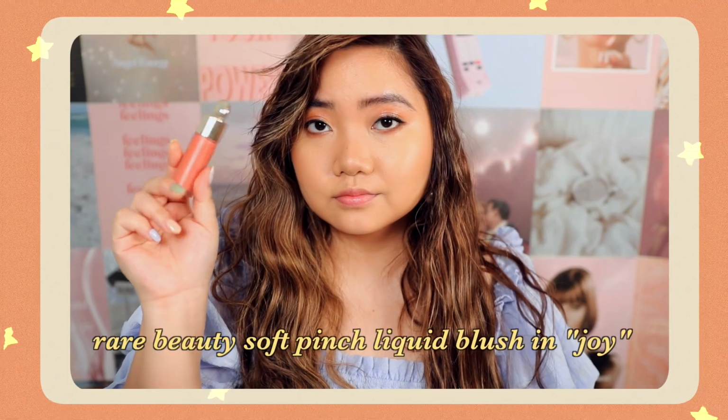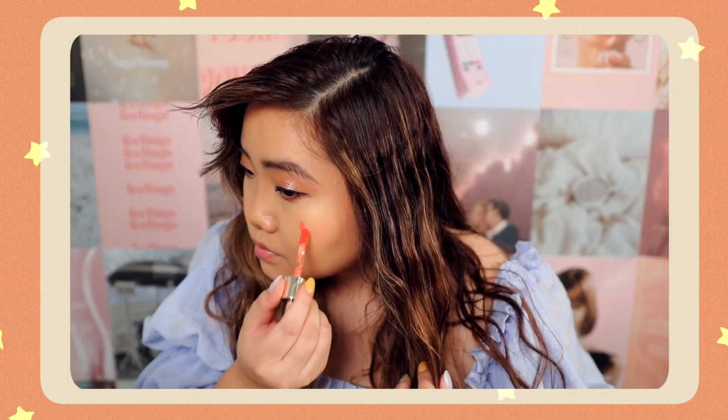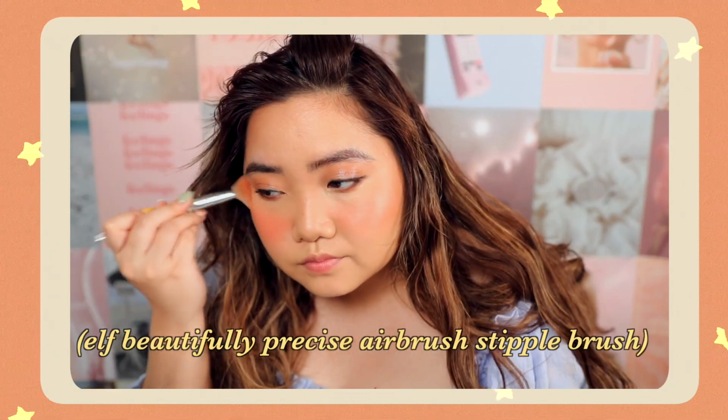Even after filming the video, even after buying it, I have been wearing the foundation and concealer and the blush in Joy, which is my favorite cream liquid blush, hands down ever. The formula just really lasts on my skin. I love the look of it, and I love that it stays looking so good. It does not fade in a nasty way.